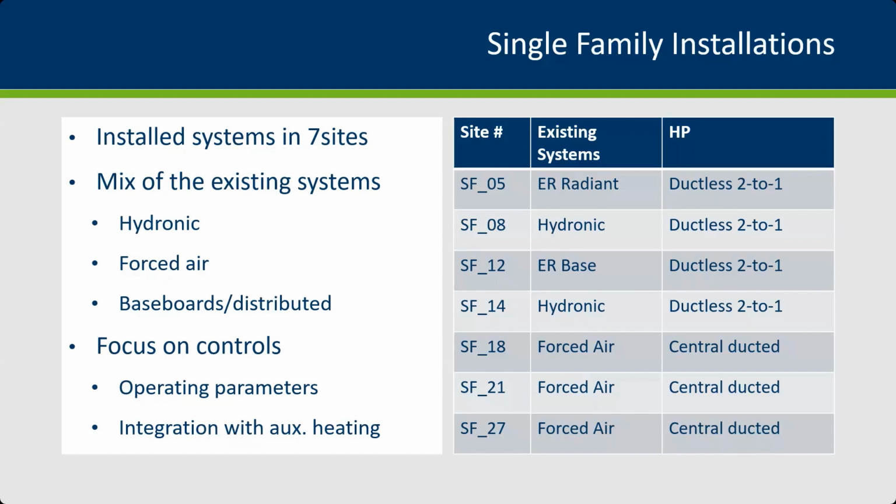So for mini splits in particular, they can be a little bit complicated to integrate with existing systems, primarily because they don't use a central thermostat like some other systems do. So we tried to find opportunities where additional controls could be implemented that prioritized the heat pump usage over the other heating sources within the home. This not only would improve the heat pump performance, but also, depending on the situation, could also streamline the overall operation for the homeowner as well.